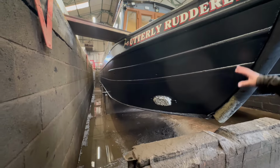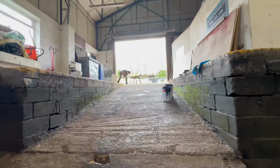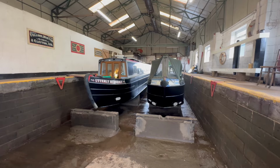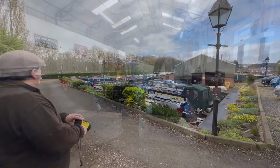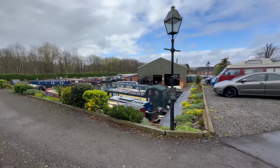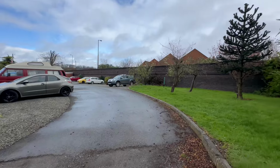How substantial these boats are until they're out of the water. 100%. All the paintwork done. Kevin's very happy with the work that the boys have done down here. Cracking job. Going to highly recommend the place. And just looking back at what was the old Bond End Canal and some of the brickwork there from the old railway lines that used to run through here as late as 1974.